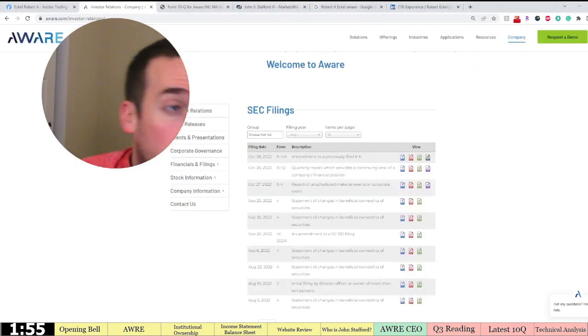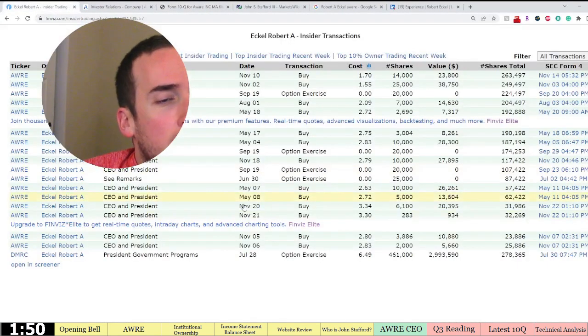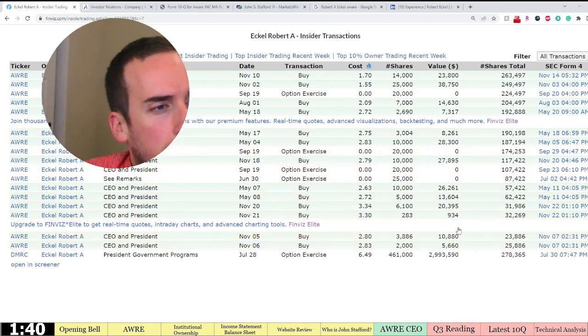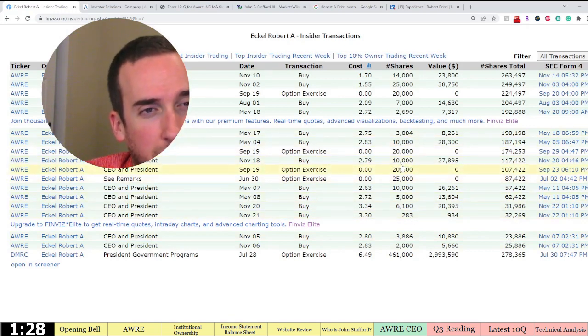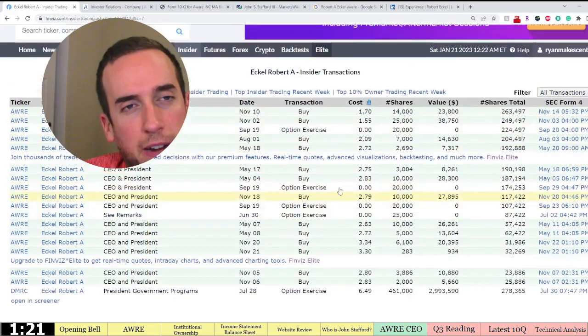Okay, so back to Aware software. Okay, so we have the 10K here. Okay. So Robert has just been buying, he's just been dollar cost averaging around, I mean, I don't know when these dates are specifically, but he's just been buying chunks whenever he can, it looks like. So March, August, September, October, November. So we should see Robert buy here pretty soon.